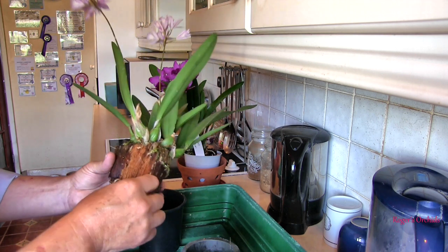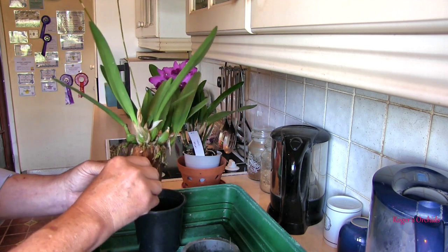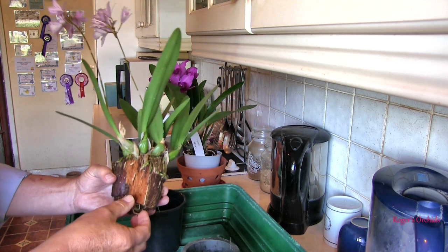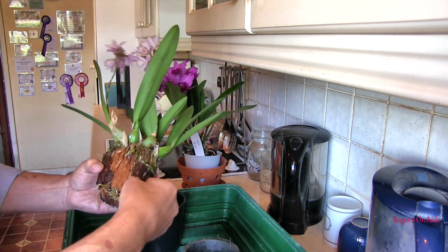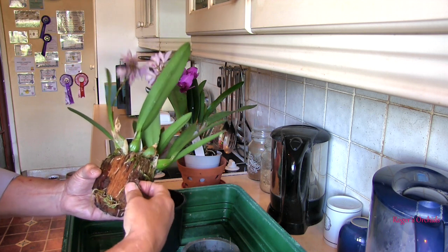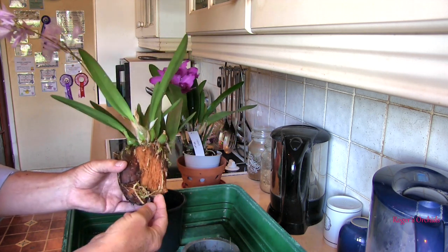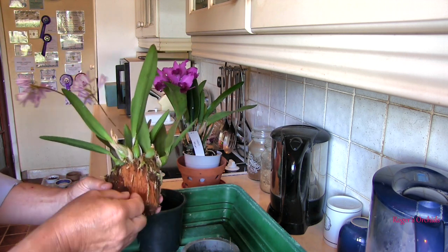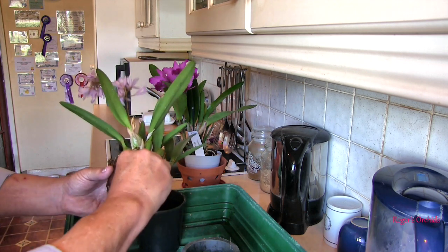Where it's found growing, the new roots have grown down into it as well as up the inside. I really would like to break some of it off and just allow some roots to get some air. But I can't go too mad, I will end up doing damage. Like these roots have grown right down through it, through the centre. And this is not something you can wash off, I'm afraid. We can't get this under the tap.